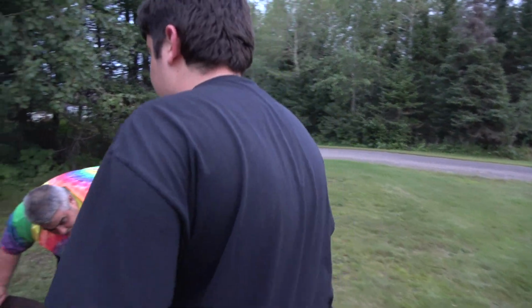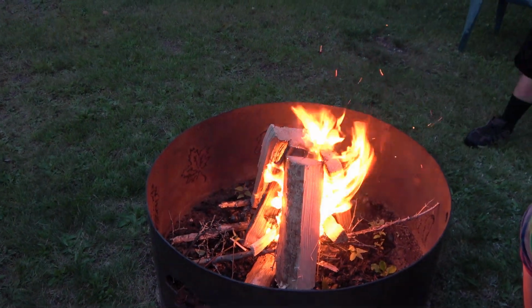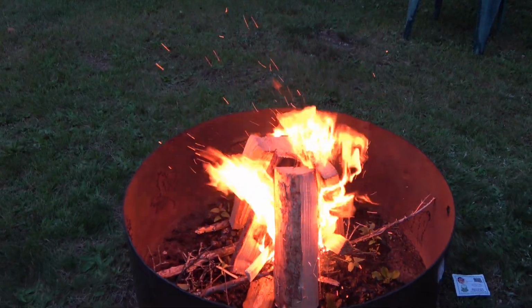Not going until the light. Gotta get the little pieces of the wood. Yeah. Let's grab little sticks and get that going. Make sure they're not wet. Yeah, now we are. Look at that.